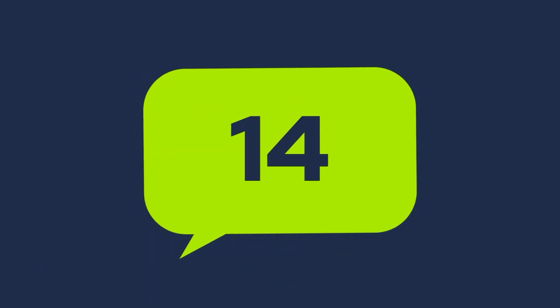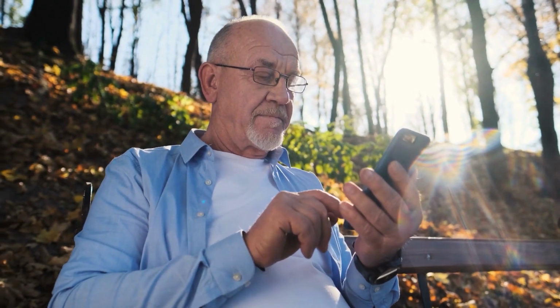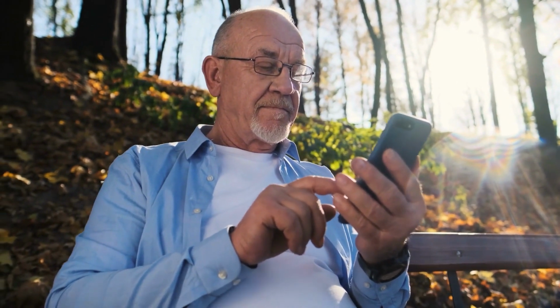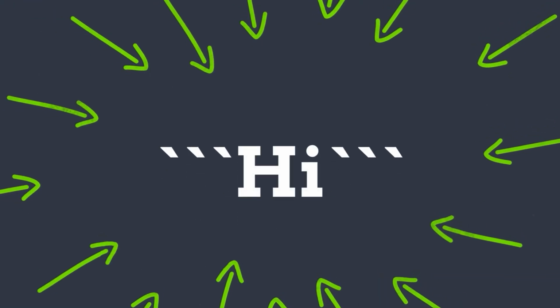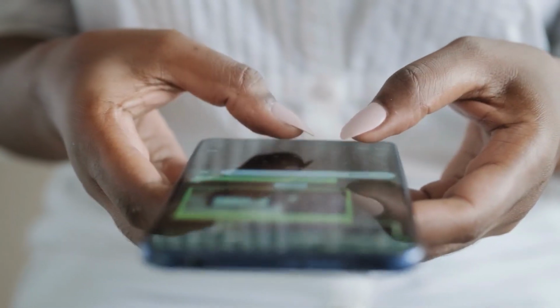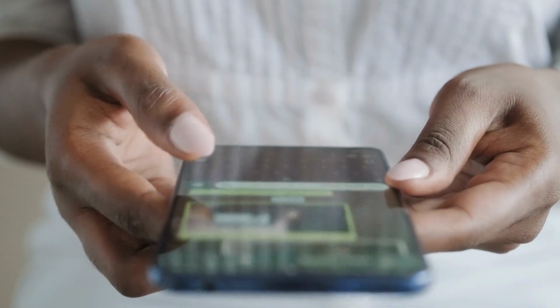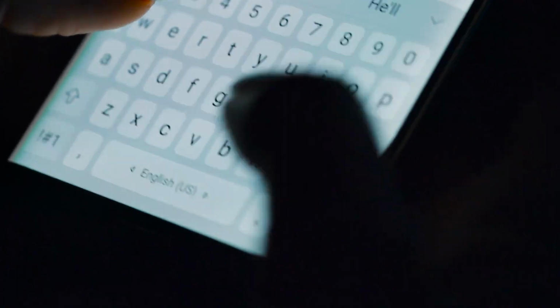Number 14. Changing font style. Many people are unaware of this, but you can easily change the font of your WhatsApp messages if you want to. Simply type this symbol 3 times before and after your text message, as shown. Don't get it mixed up with this symbol, okay? There is only one font style available at the moment, but it's still pretty cool, right? Sadly, this feature is only available on Android devices, but if iPhone users want to give it a shot, you can always copy and paste it.